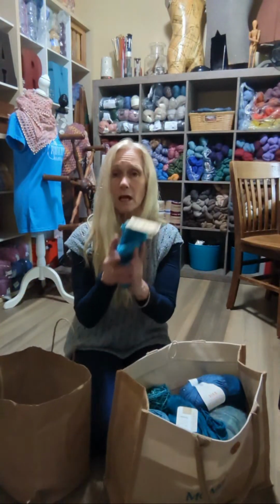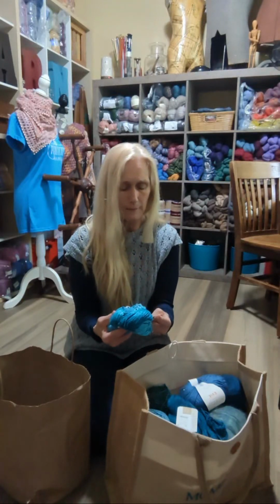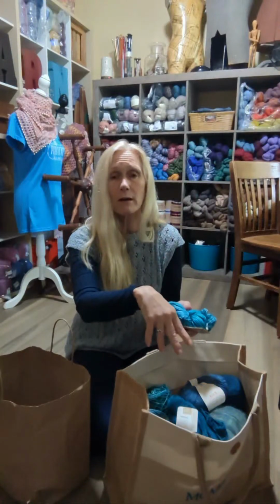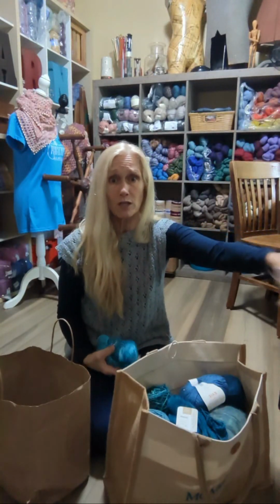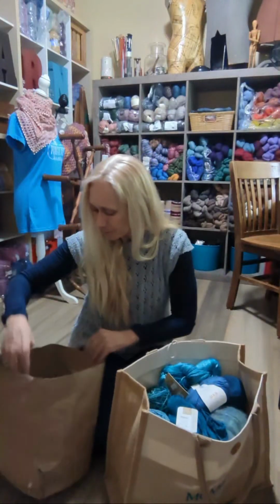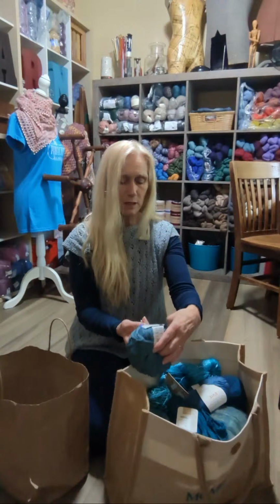Oh, this is 100% mulberry silk. This one came from down in Ilwaco, Washington, all the way out at the coast, at the very bottom coastal corner of Washington State. This came from there. I know that. I remember buying that there. Okay, this one is Surrey Silk.